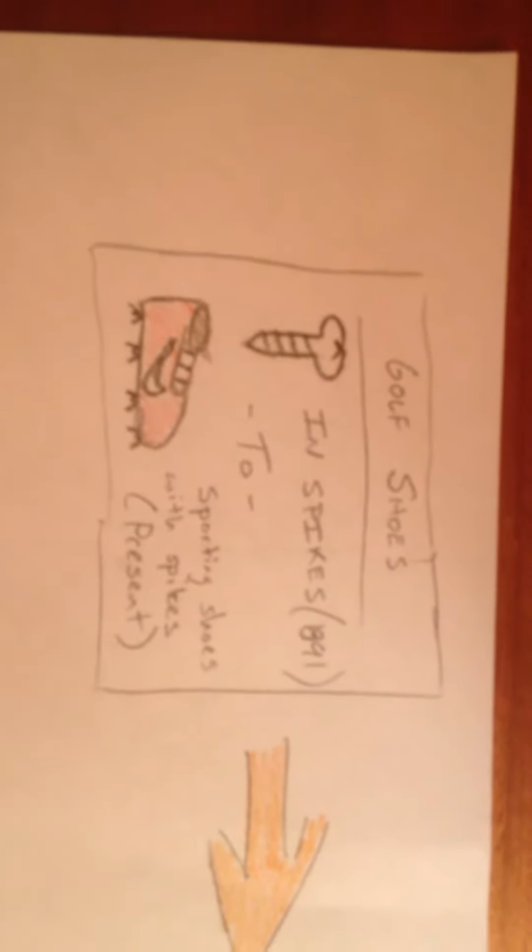Here is more golf shoes. Screw-in spikes in 1891. Then it went to sporting shoes with spikes. Present.